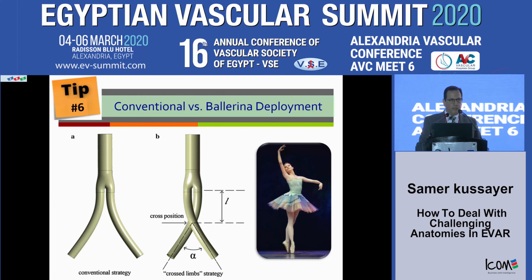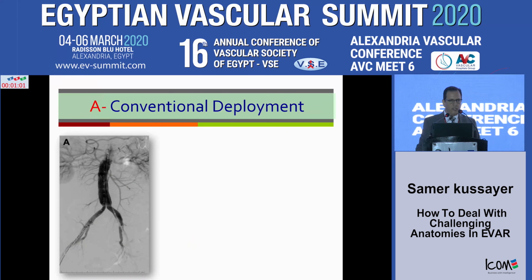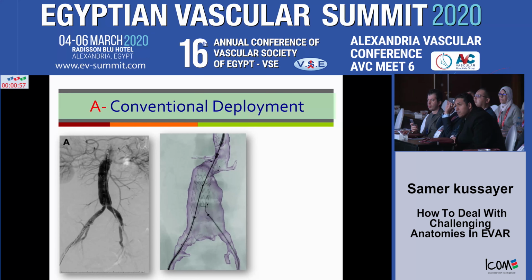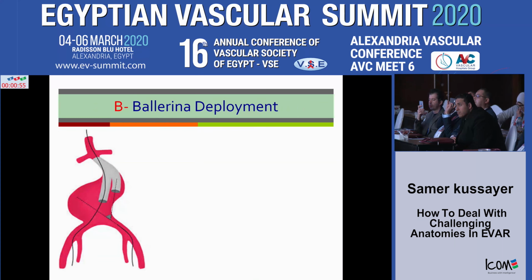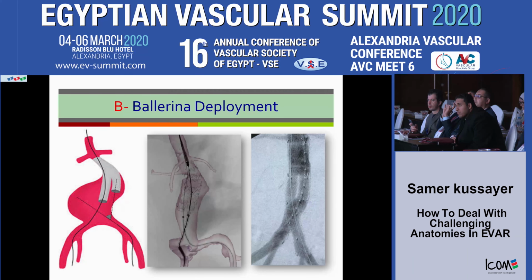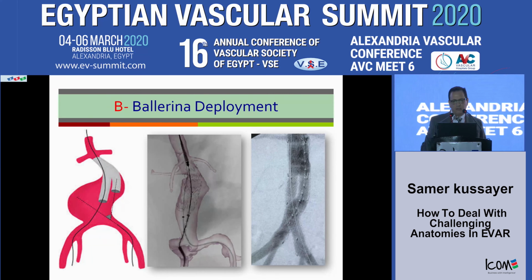What about deploying the EVAR in conventional or ballerina deployment? It depends on how the wires look. If the wires are parallel to each other, then I go with a conventional deployment for straightforward cannulation. But if your wires cross each other like this, then it's better to deploy in the ballerina position, then it becomes easier to deploy the contralateral gate and cannulate it and get a good result.